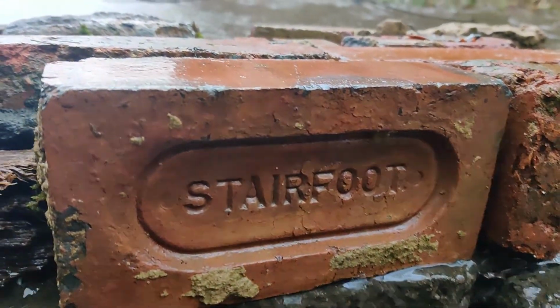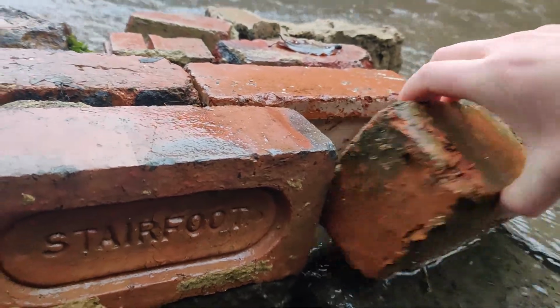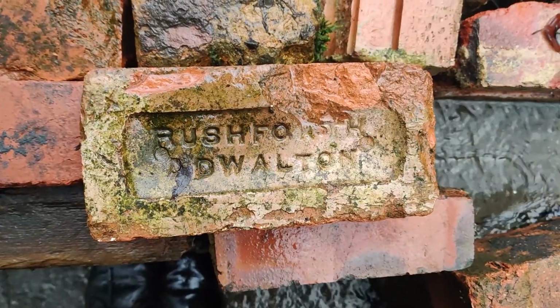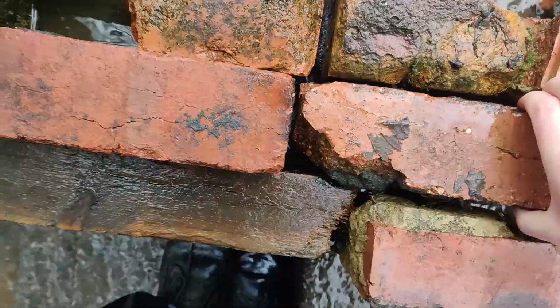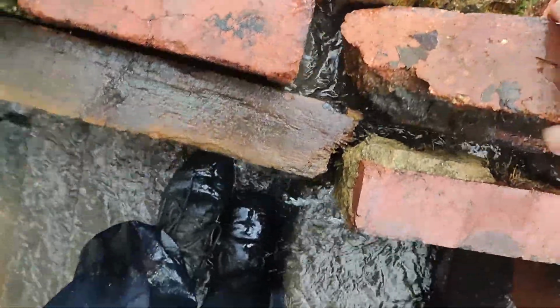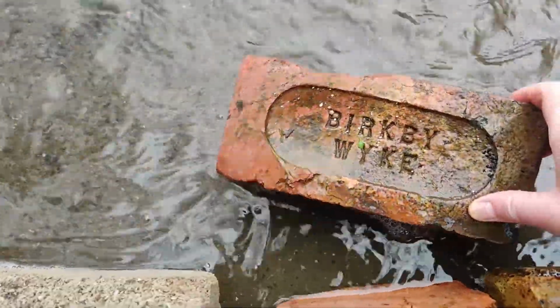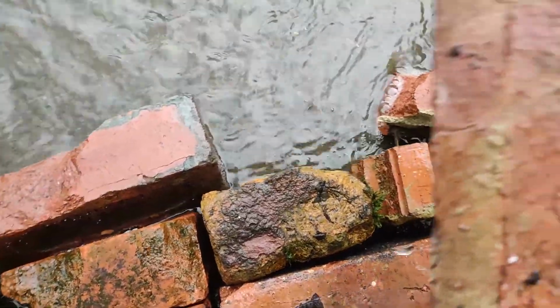So shall we see if we can find some place names? So we've got Stairfoot there. Oh, there's not one on there. What's that one say? Rushforth, Adwalton. No, there's not one there. Ah, Birkby and Wyke. Nice. I grew up in Birkby. There's the one here.